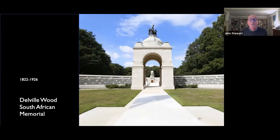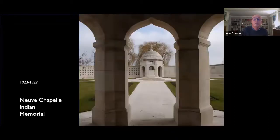And then to the rear is a museum outlining the events that took place and the history of the South African Brigade, which replaced Blomfield's Cross of Sacrifice, which was originally there. He was also asked to carry out the monument to the Indian fallen at Neuve Chapelle.